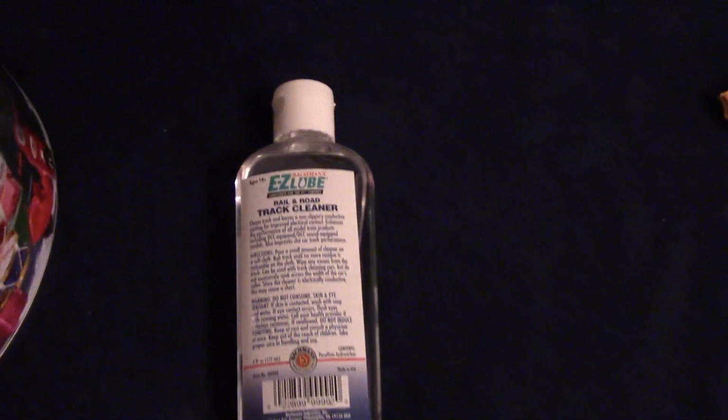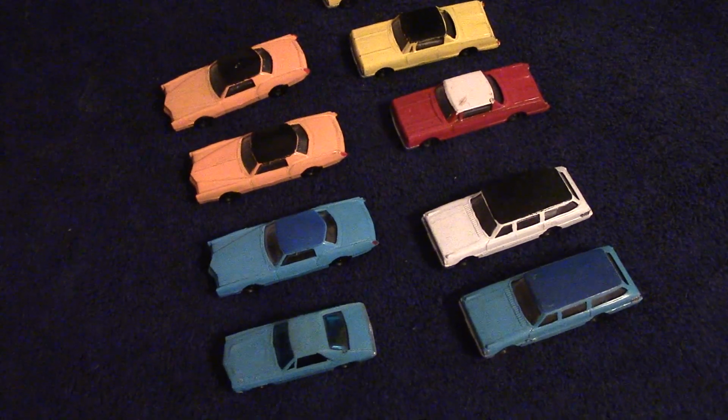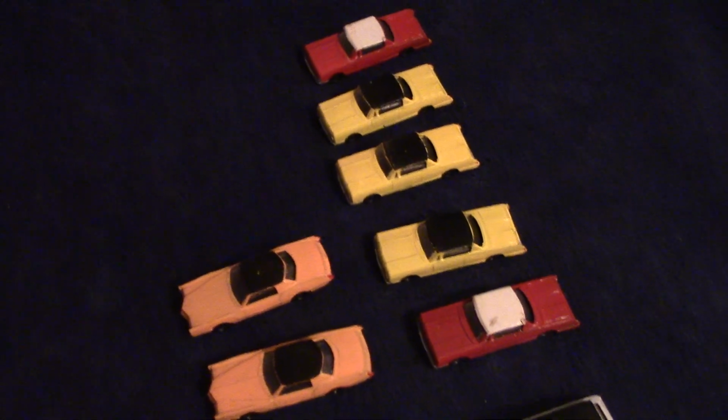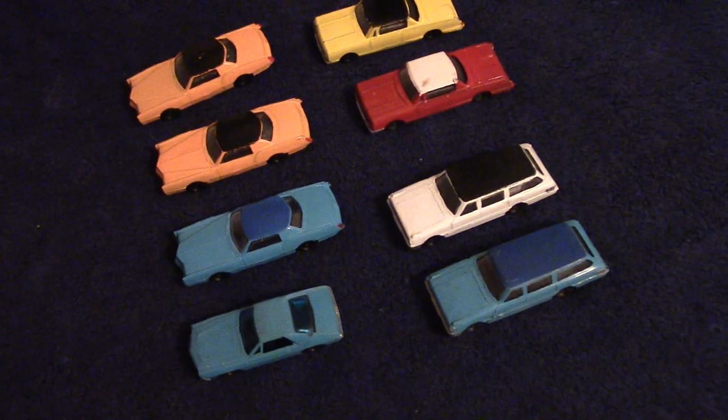Okay, and another set of items here that I got for Christmas of 2019. Actually, I was thinking about putting this in the model train section of it, but you'll see why when we get to that part of the video, why I decided to put it here in the first part.